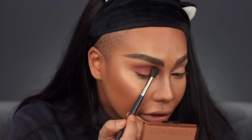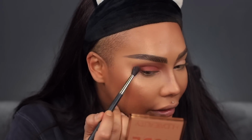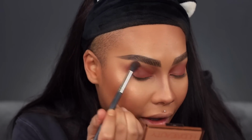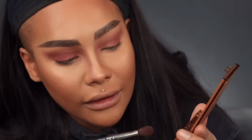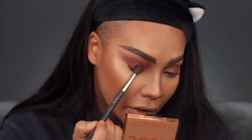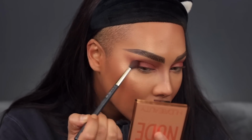I know you could turn it out to make it very full coverage and all that good stuff, but I'm just gonna roll this all over the lid, make it nice and fluffy. So I just always start where I want the most product and then wiggle it all the way up to oblivion. Let's add some body. I'm gonna go into this purple. I'm just gonna do that on the outer V. Not really adding shape. This is like a transition for what I'm about to do right quick.